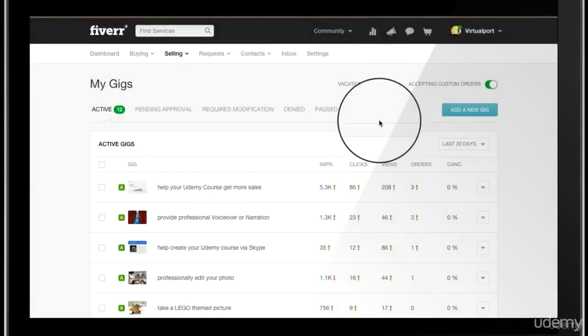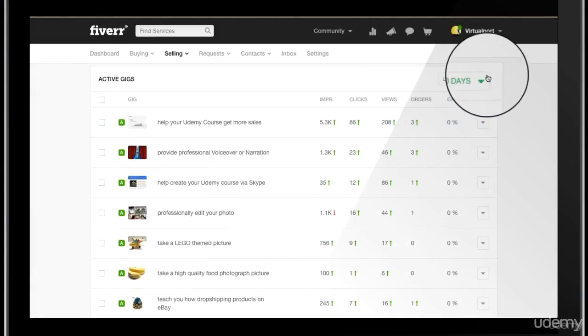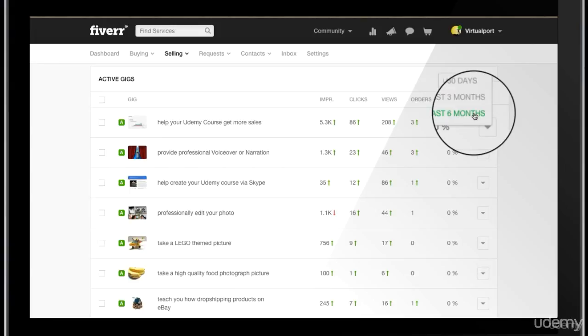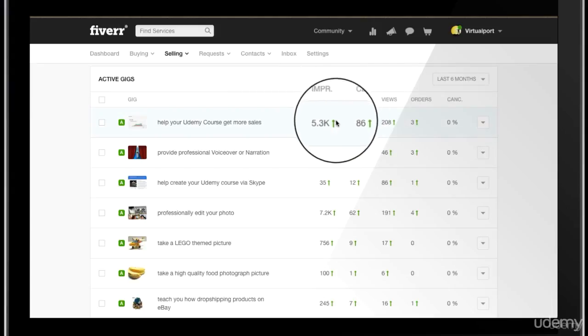So the next thing that you want to do here is we're going to be looking at what kind of gigs I have and which ones are doing pretty good. So we're going to go into the last 6 months, and you can see here which ones are getting the most impressions. This one was getting 5,000K, which is a humongous amount of impressions that I'm getting for this particular gig.